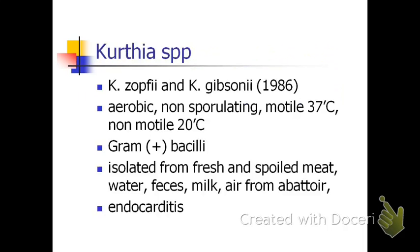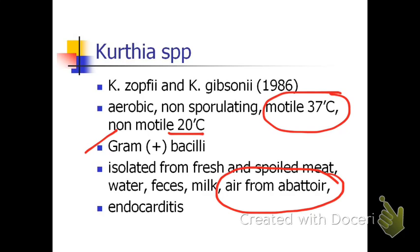Kurthia. Okay, so we're now in another gram-positive bacilli. There are two medically important species of Kurthia, Kurthia sibirica and gibsonii. They are aerobic, non-sporulating, motile at 37 degrees. So they are temperature dependent because at 20 degrees or at room temperature, they are said to be non-motile. They are gram-positive bacilli which could be isolated from spoiled meat, water, feces, milk, or, this one is interesting, even air from the abattoir. So when the air smells bad, you should be worried because this could be the means of transmitting Kurthia, which, by the way, could cause endocarditis.